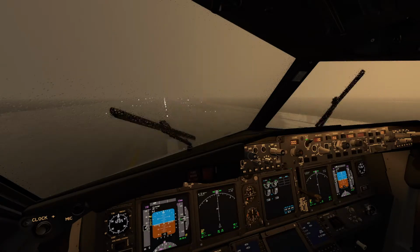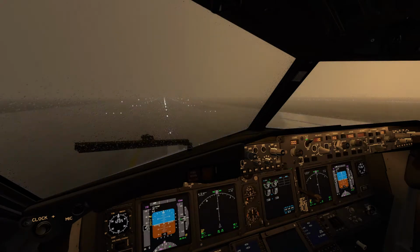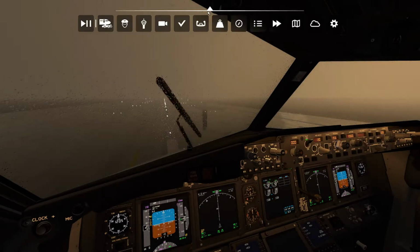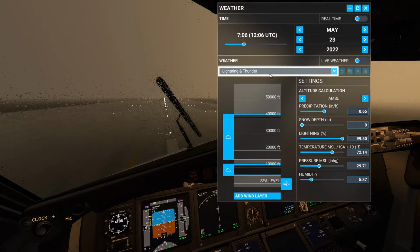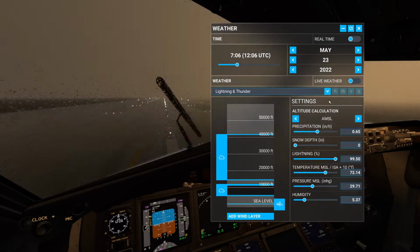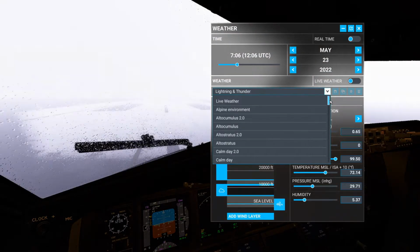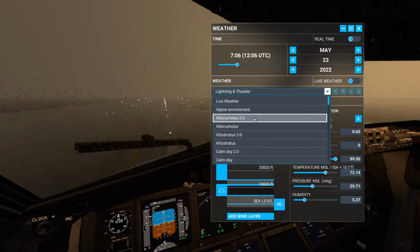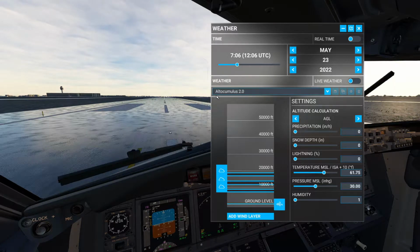Because it's leading up to the fact that I'm checking out another set of weather presets. Well, let me just show you rather than talk about it. This is the lightning and thunder preset by a company called Pastel Simulations, and they reached out and asked if I would take a look at it, perhaps feature it on the channel. I initially was going to say no, but then when I looked into it, the thing that I really like about it, let's just change to Altocumulus.